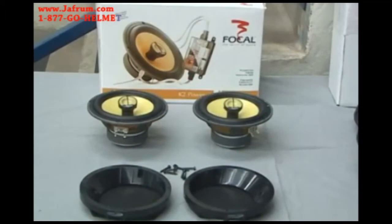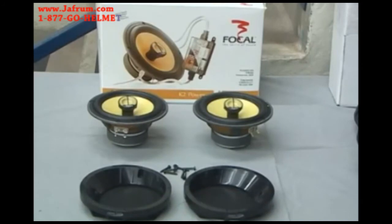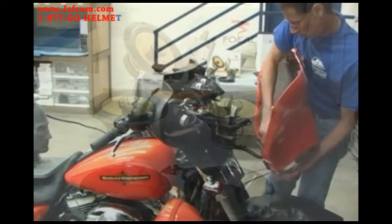Now we are going to install the model number 165-KRC 6-inch Focal brand speakers into the fairing and set the front channel gains on the J&M amp for a 4-ohm impedance load. We are also going to direct each tweeter mounted to the center of the Focals toward the rider.